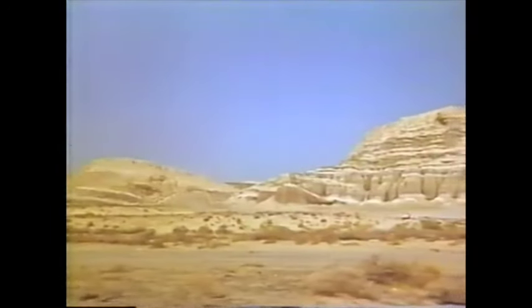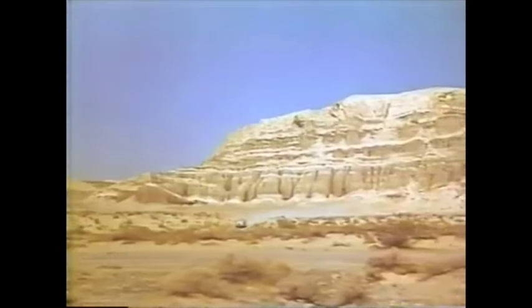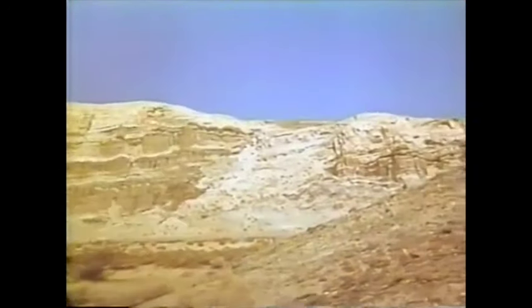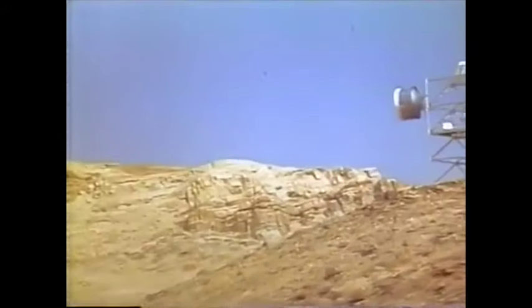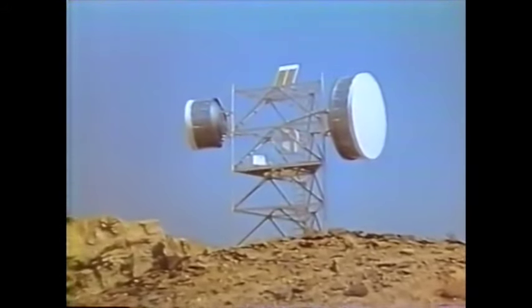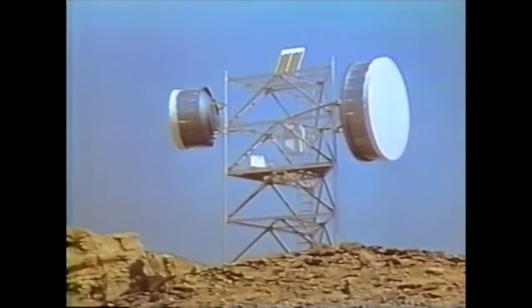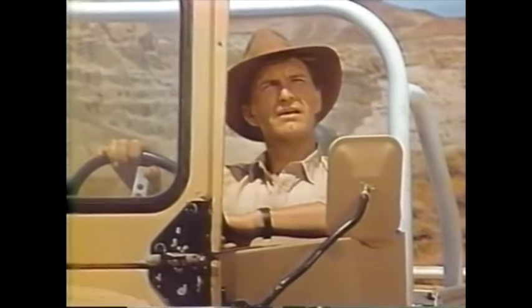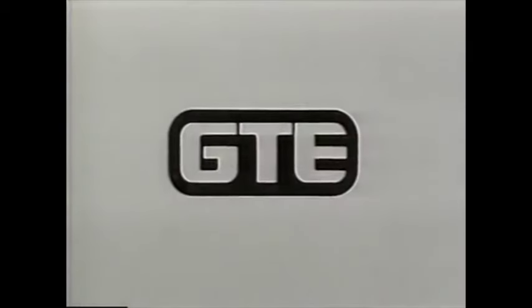Now, there are solar-powered telephone calls. Why? Well, in many of the world's more remote areas, it's highly impractical, if not impossible, to run telephone lines. And since our solar repeaters, which relay the calls via radio wave, get their power from the sun, no lines are needed. Gee. No, GTE.